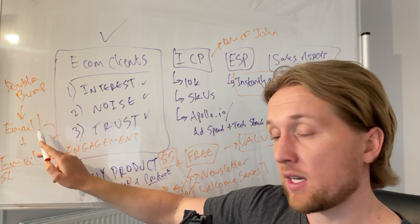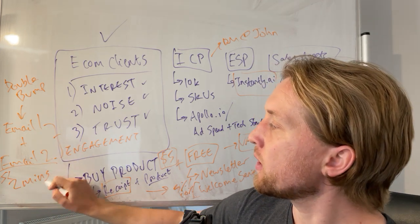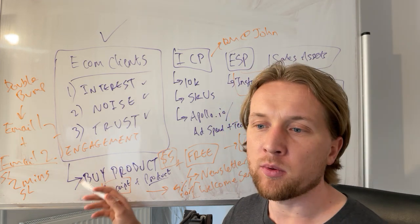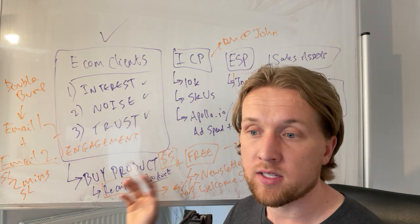So the second one here, and like I say, don't attach anything to the first email. Don't put a link in it or anything like that. The second email, you want to send 2 minutes later, with a subject line that simply says apologies, lowercase, no capital A. And in the body copy, you want to attach the selfie of you with the product, and then put a clear CTA.